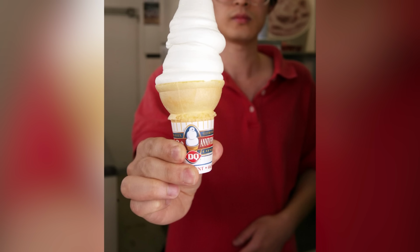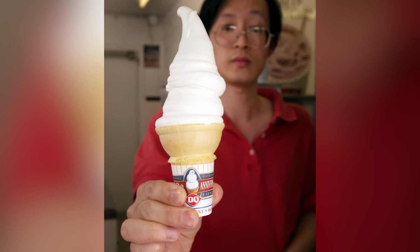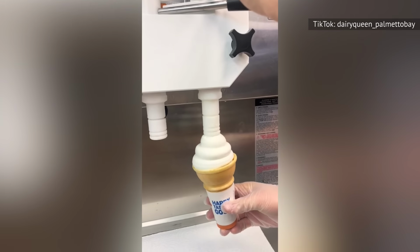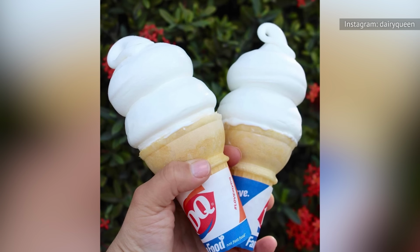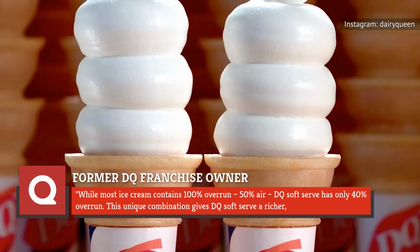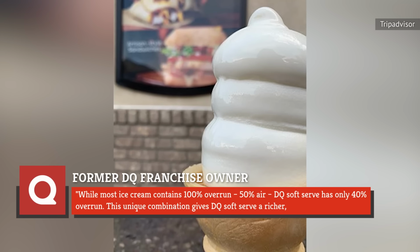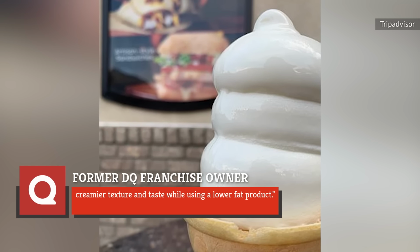If your DQ soft serve tastes rich, it has to do with how much air is mixed into it, which is called overrun. As one former DQ franchise owner explained on Quora, too much overrun creates a pockmarked appearance and chewy texture. Too little, and the resulting product will be dense and yellowish, the former owner explained. While most ice cream contains 100% overrun, 50% air, DQ soft serve has only 40% overrun. This unique combination gives DQ soft serve a richer, creamier texture and taste while using a lower fat product.